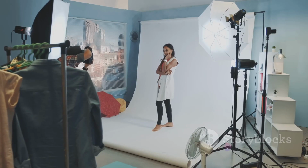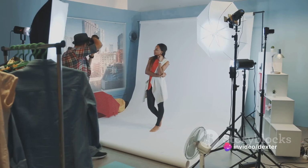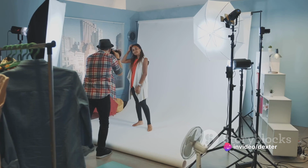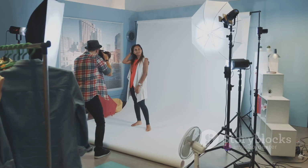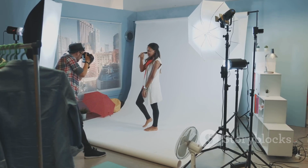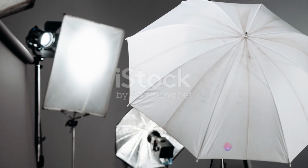Positioning the product is the next step. This is where the magic happens. You need to consider the product's angle, distance from the camera, and its relationship with the background. You want your product to be the star of the show. Aim for an angle that showcases your product's best features. Play around with different positions until you find the one that tells your product's story best.